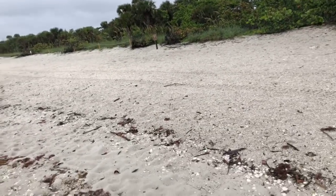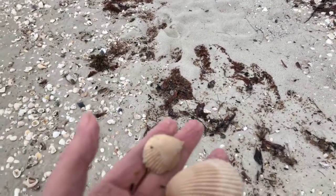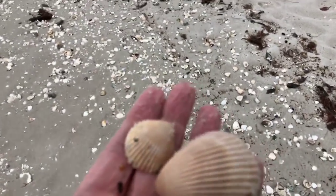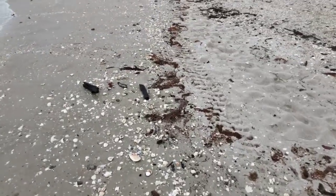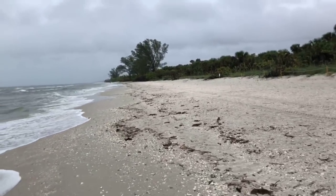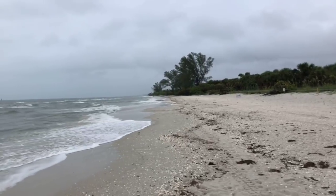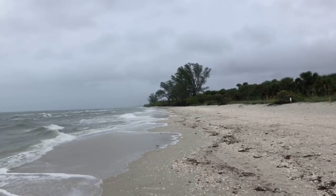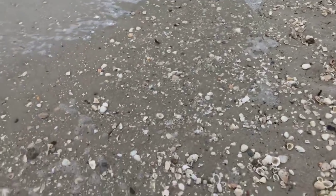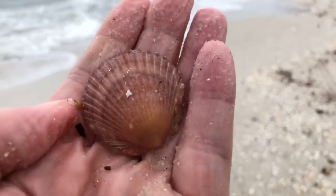Lots of cockles on the beach again. Lots of cockle shells. Here's a couple right here. A couple little cockles. The tide is on its way in, so it's probably going to be a pretty extreme high tide with this weather, with these waves out here. Here's a nice scallop. Definitely keep that scallop.